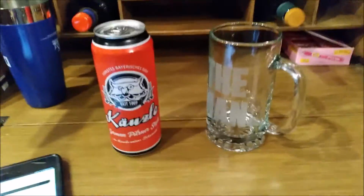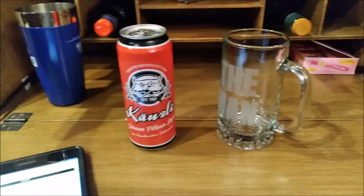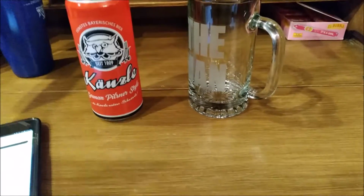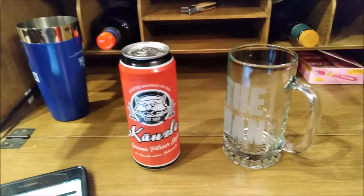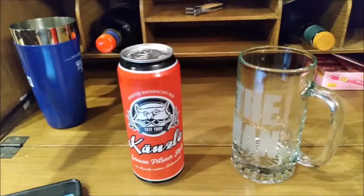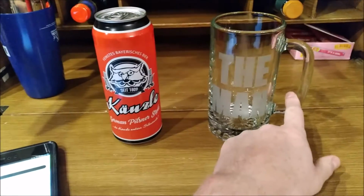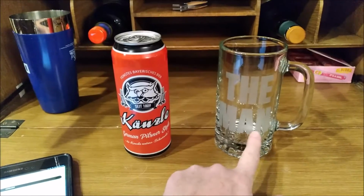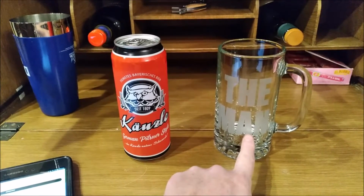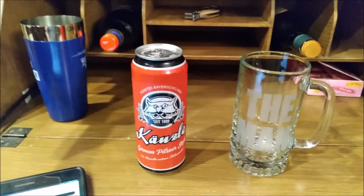So far the beers have been pretty good. They're all German imported beers. They're all in 16-ounce cans, which is nice. The beer advent calendar I've had in the past was a regular size, like 12-ounce bottles, but it didn't seem like it was that much. But these are nice big cans of beer. And I'm going to try to pour it once again in my smaller glass stein here that my daughter gave me because she's a Becky Lynch fan. Of course, I'm sure you all know who she is.